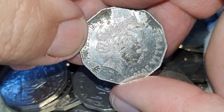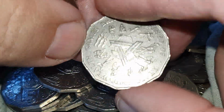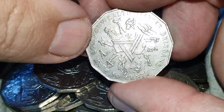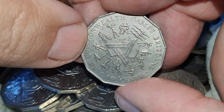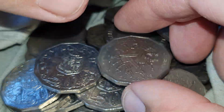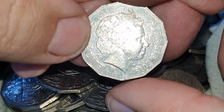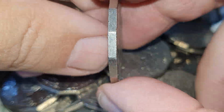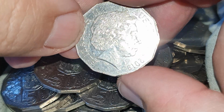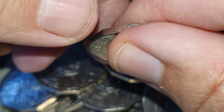Followed up with the 2016. Rather dirty 2016. 1982 Commonwealth Games. I have one of these in almost uncirculated condition that I noodled from a roll, so I won't be keeping that. A very high mintage otherwise. Here we have another 2019 IRB. 1.1 million minted, so it's another keeper.